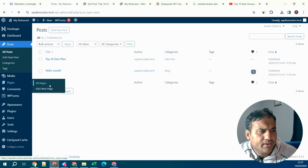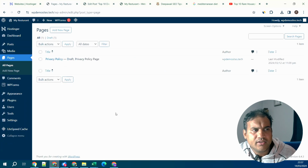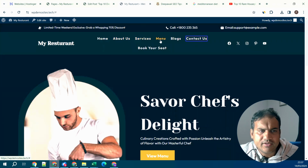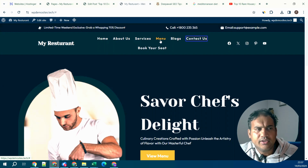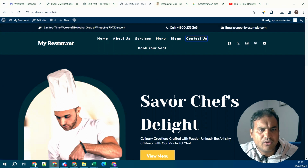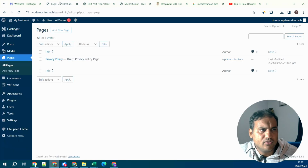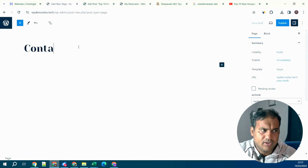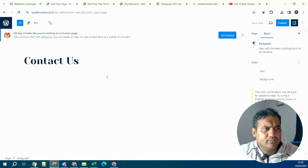Similarly, you can create a page. So all pages are there. There are certain mandatory pages already here. Like contact us, about us, services, menu, you have to create those things in the pages section. And blog is more around the articles you want to write. Again, same thing: add new page, add the title, say contact us, and then you can put the details.